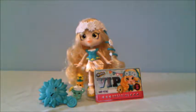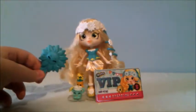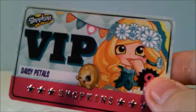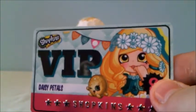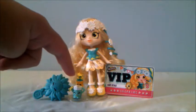Daisy Petals, her accessories, and her Shopkins out of the packaging. She comes with this teal flower comb that you can brush her hair with. She also has a VIP card for the Shopkins app. And here are her two Shopkins, Whitney Watering Can and Maisie Daisy.